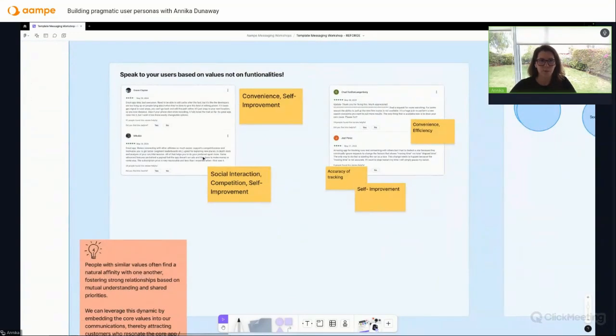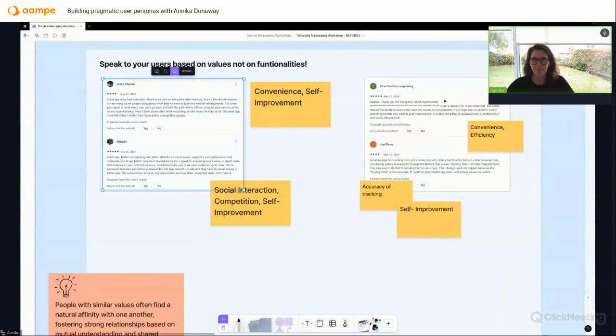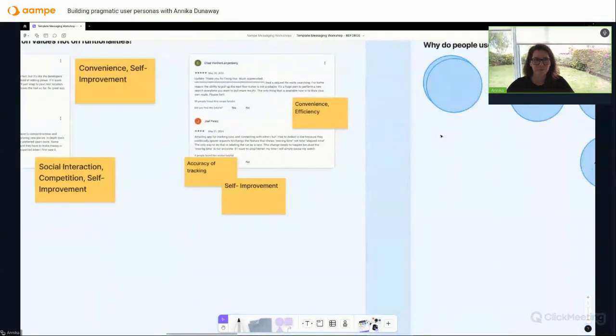We take these, we either read through, or you can also just take the screenshots, drop them in GPT, and see what comes out of there. You can ask for these things. That works pretty decently. So we know that Grace cares about convenience and self-improvement. Chad is all about convenience and efficiency. And Joelle is about accuracy of tracking, self-improvement.